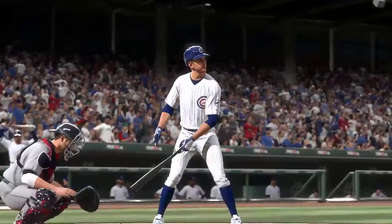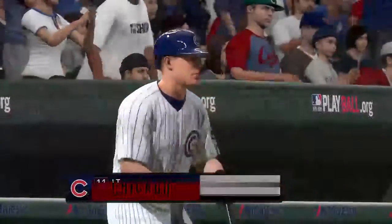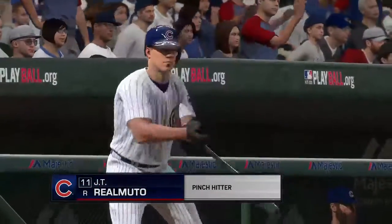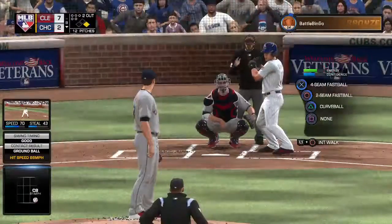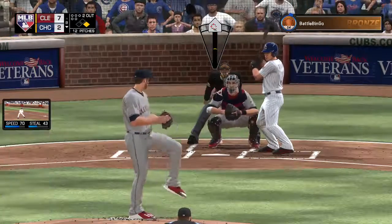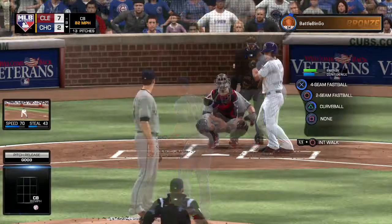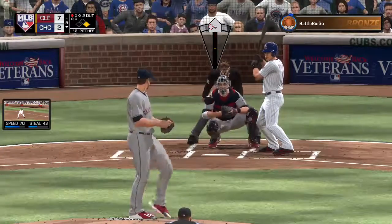Standing in now, the pitcher, Steve Cishek. So with 2 away, they decide to let him hit instead of burning a pinch hitter. JT Realmuto will look for some 2-out magic here as he'll pinch hit with 2 gone and a runner at first. He'll start him with a breaking ball. Too low that time. It's ball 1.